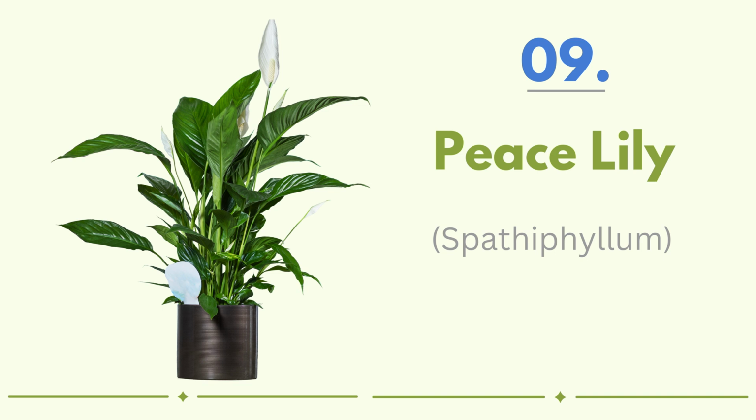Light-wise, the peace lily's pretty easygoing. It can handle low light, but if you want it to flower regularly, a bit of bright, indirect light will do the trick. Perfect for those shady spots in the house.